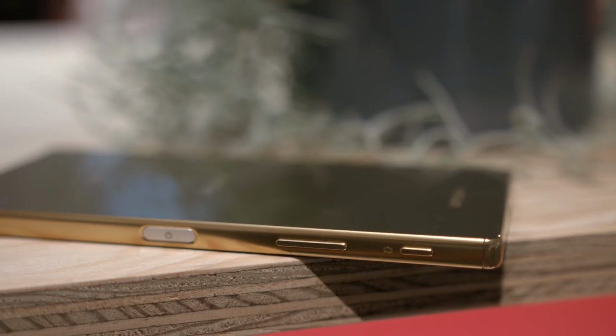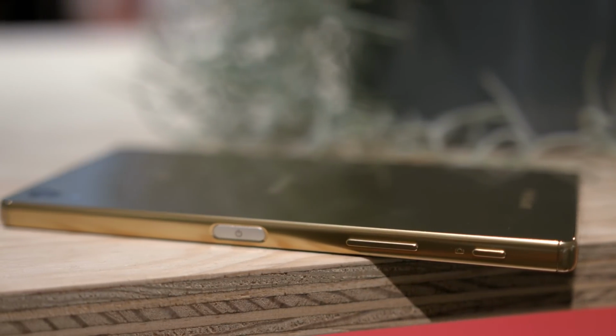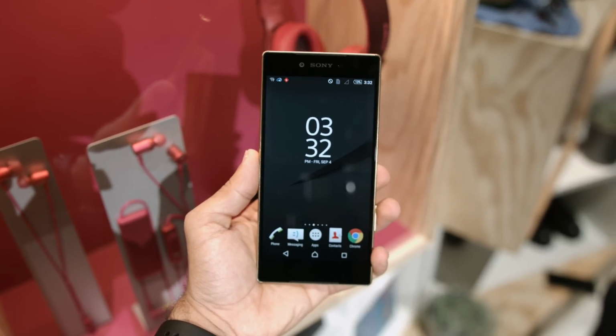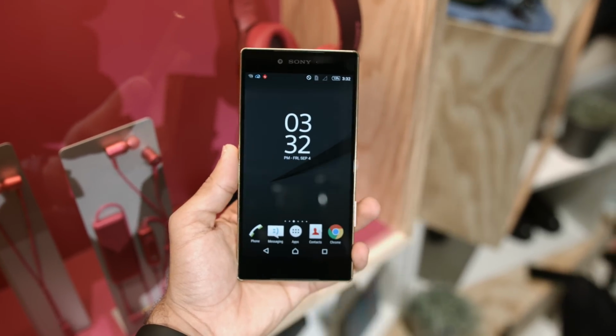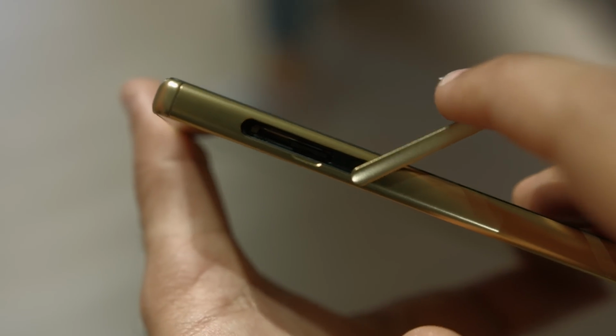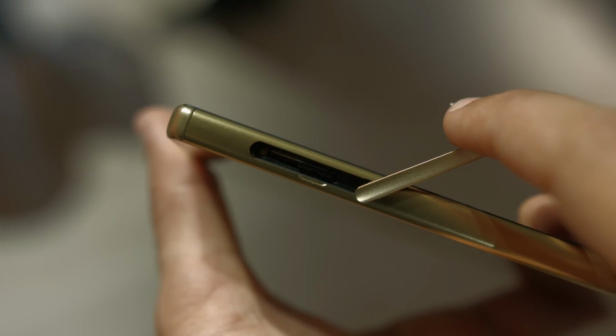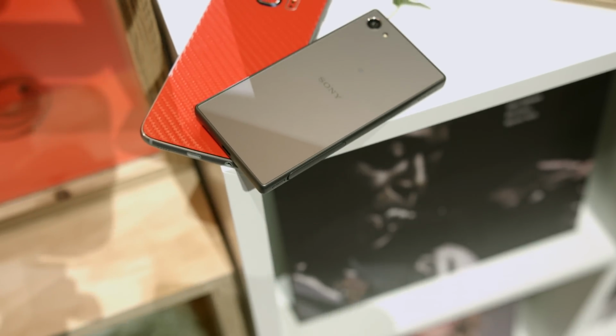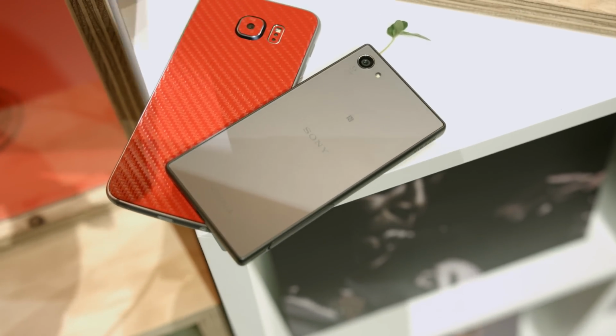But we'll get back to the display in just a second, because the other specs are also nothing to scoff at. The Z5 Premium is packed with a Snapdragon 810 octa-core processor, 3GB of RAM, 32GB of internal storage, plus the Z5 Premium keeps up with the microSD card expansion thanks to the slot on the left side. And due to the severe amount of rubber surrounding the slot, the Z5 also has IP68 rating. The other big news of the Z5 family is the new 23-megapixel camera.